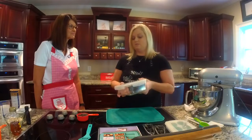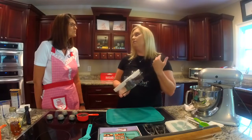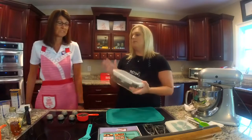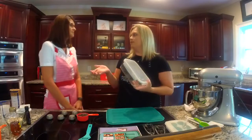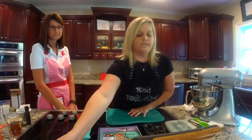So this is what I like to store the cookies in. You can put this in the fridge, the freezer, microwave, and it even goes in the oven without the lid. So I just store them. Some people store them in the fridge. You can store them on the countertop too, whatever you prefer. So that's our leak-proof storage container.